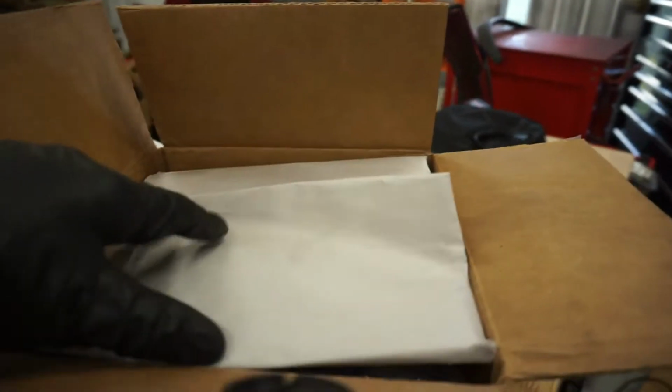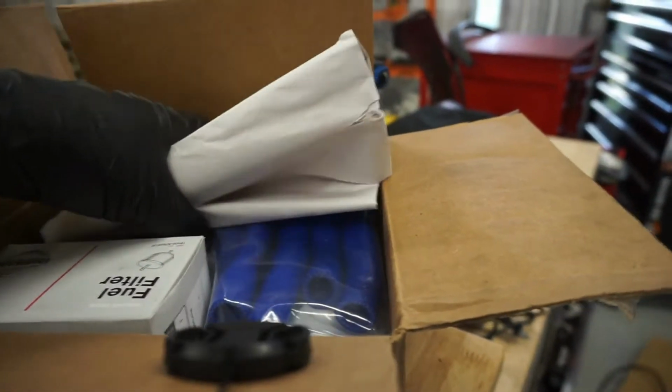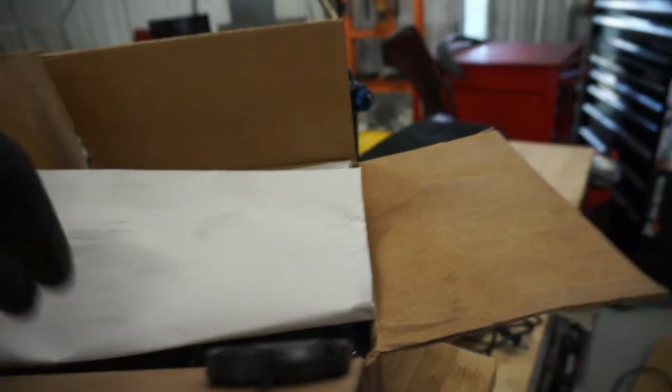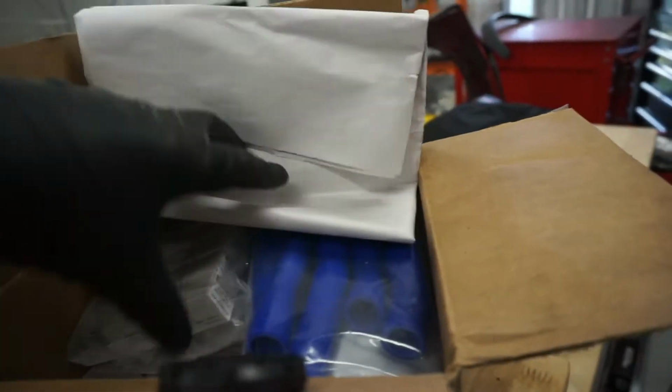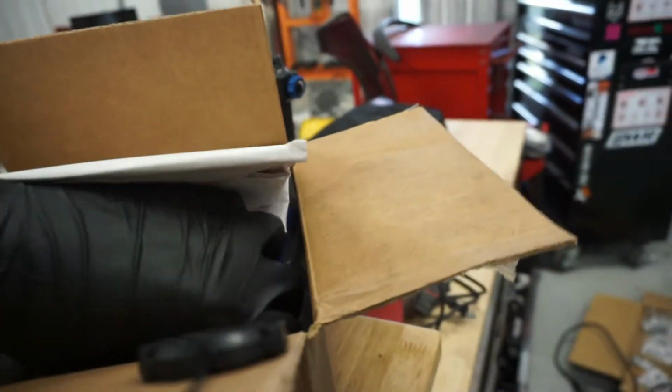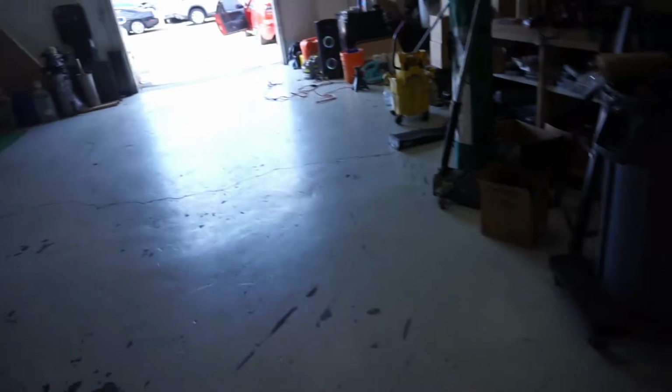Maybe we'll get lucky. And we got a bunch of stuff in here that of course is involved with removing the intake manifold, or the upper plenum as you Z32 guys refer to it. So of course OEM fuel filter, PCV hoses, spark plugs, a bunch of O-rings, and there's a whole bunch of stuff. Everything that is entailed with removing the valve covers, and you'll see each part of that.